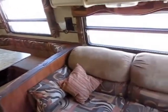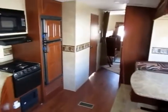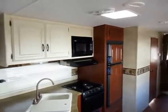All your windows that you're going to see will open for ventilation, and these big windows in your slide actually open in a jalousie fashion, so the window pane tilts out, and that'll give you airflow in the rainy times.